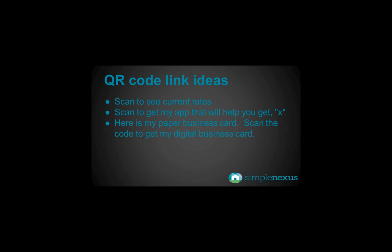So like, for example, if your QR link downloads your app, which is also a way that a borrower can get pre-qualified or get started down the path of finding out what they qualify for, that would be the kind of offer you would want to make in your QR code. Scan my app to get a no-cost, no-obligation home opportunity review, right?